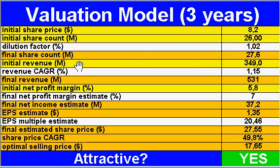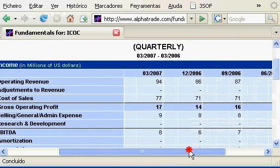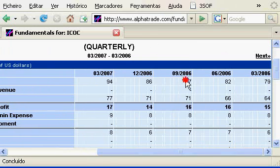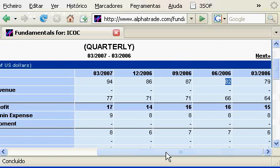Initial revenue, here I put the last 12 months revenue, which was $349 million, and this is a 200 million market cap, so the price to sales ratio is low. Let me check that. Okay, here we have the revenues for the past 4 quarters. They were 94 million in Q1 2007, and before that 86 million, 87 million, and 82 million. If you add these 4 quarters, you get these 349 million dollars in revenues for the past 12 months, which is my initial revenue. I expect revenues to grow 15% a year going forward. They've been growing about that rate.